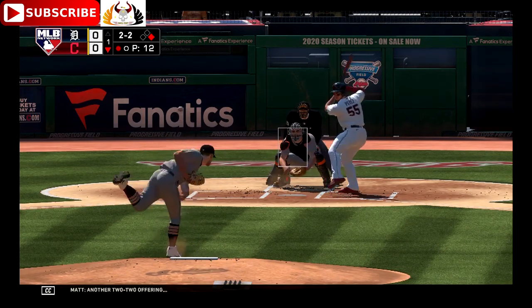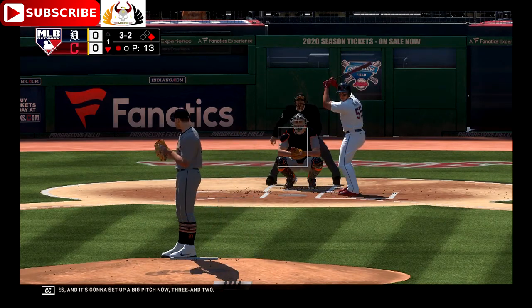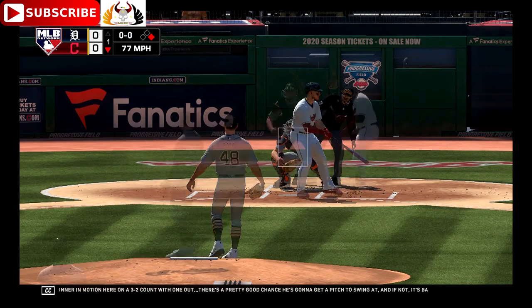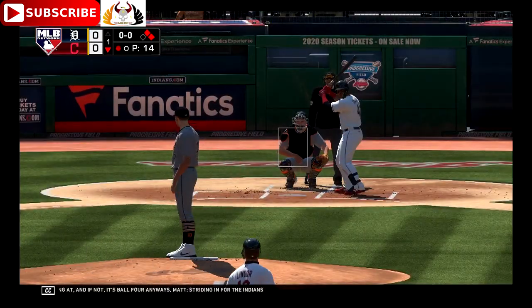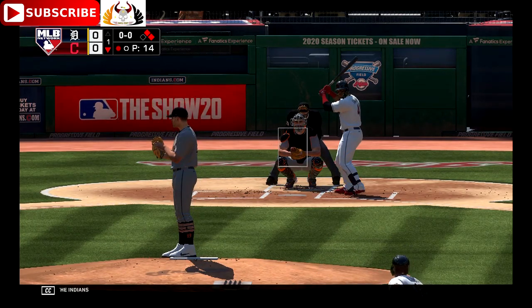Another 2-2 offering. That misses, and it's going to set up a big pitch now. 3-2. We could see the runner in motion here on a 3-2 count with 1 out. There's a pretty good chance he's going to get a pitch to swing at, and if not, it's ball 4 anyways. Batting fourth, striding in for the Indians, Carlos Santana, as he'll get his first opportunity in this one.